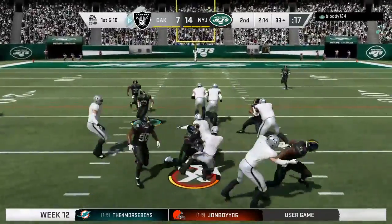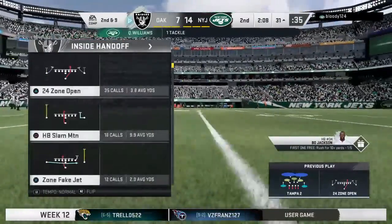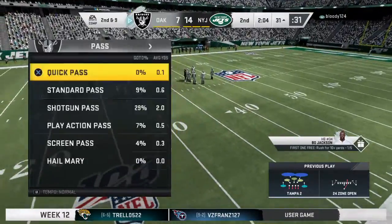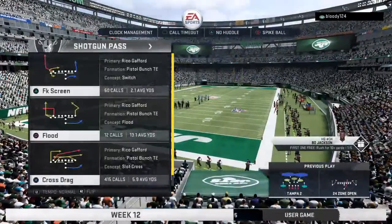On first down, it's Jackson. And he struggles to get a yard here, maybe a yard, down to the 31. A gain of a yard. Brings up 2nd and 9 at the Jets' 31-yard line. We've hit the 2-minute mark of the second quarter, 14-7.